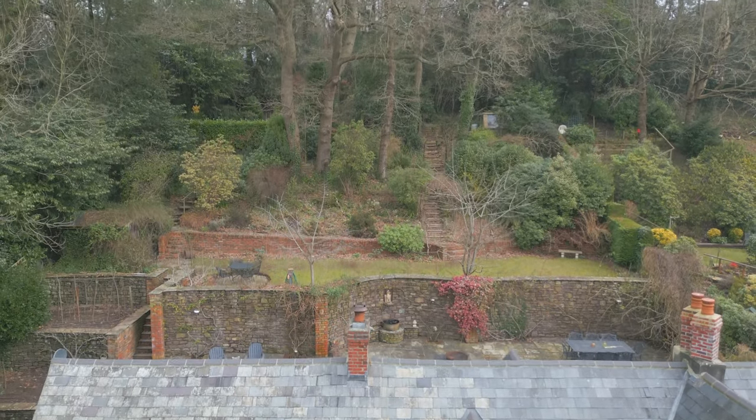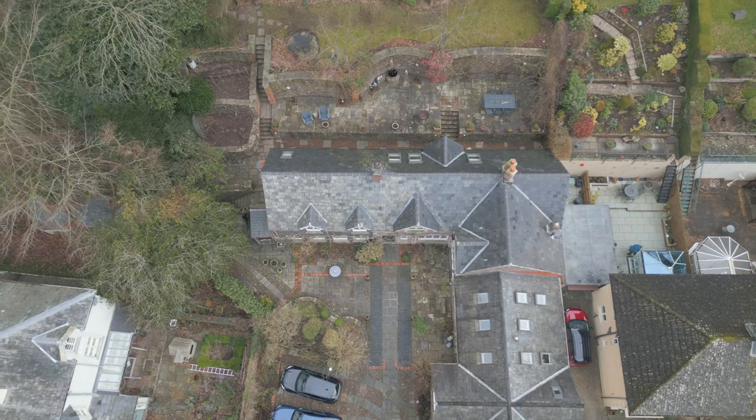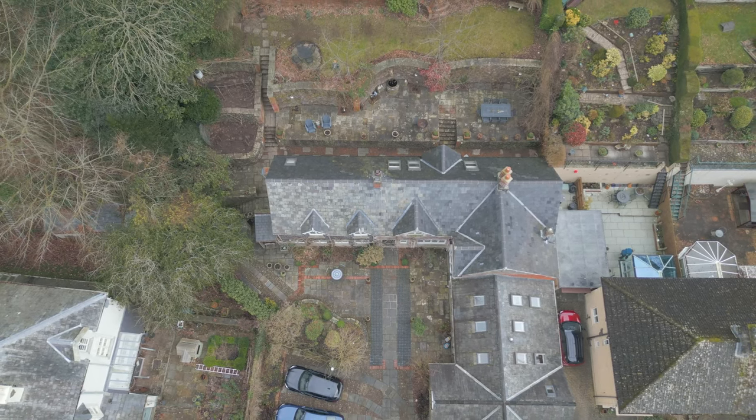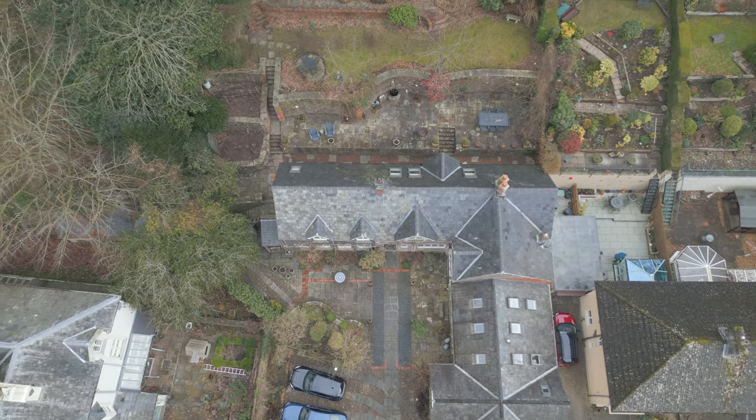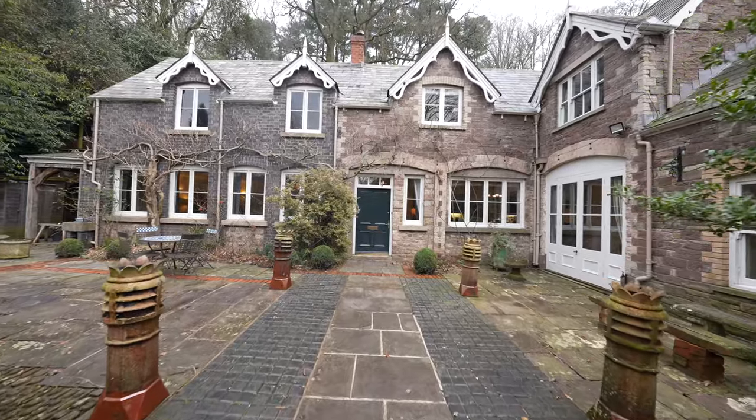Currently, generously proportioned family accommodation, but has previously been used by other owners as a five-bedroom property with a self-contained two-bedroom annexe, so could easily be used for multi-generational living as well.